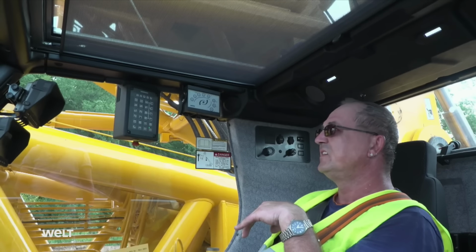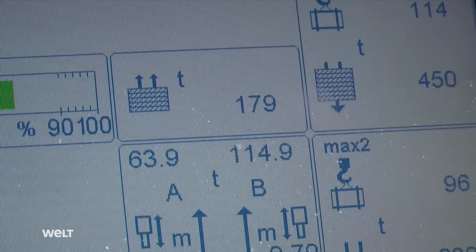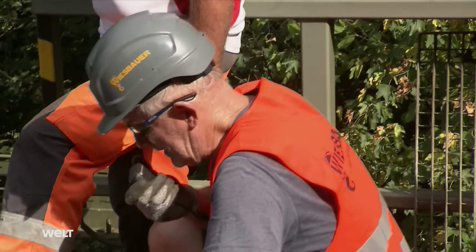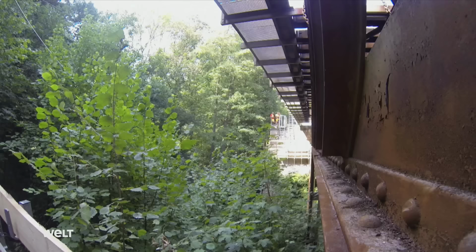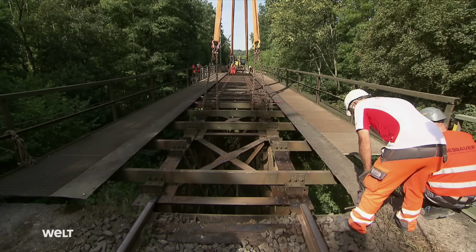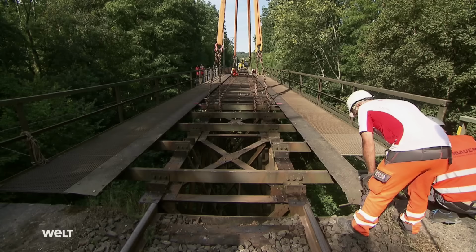10 minutes later, the second attempt. Rope up, rope hanging free, rope up again. It's coming now, good, it's coming. Good, okay.